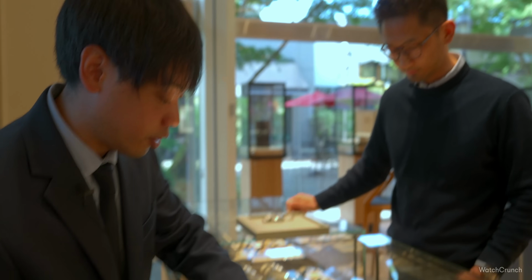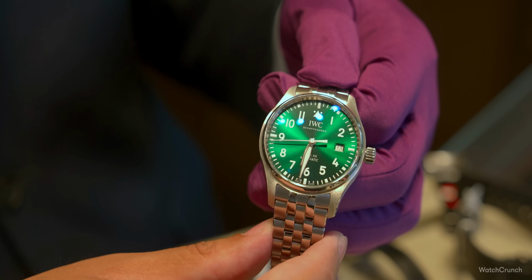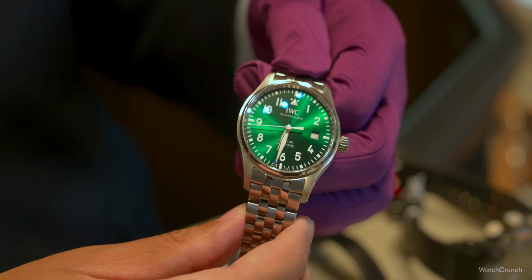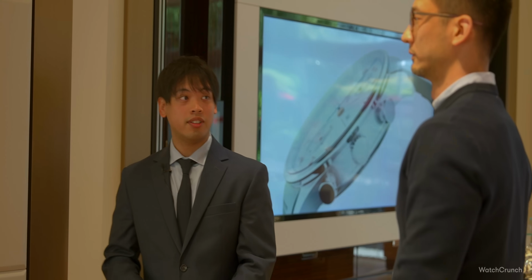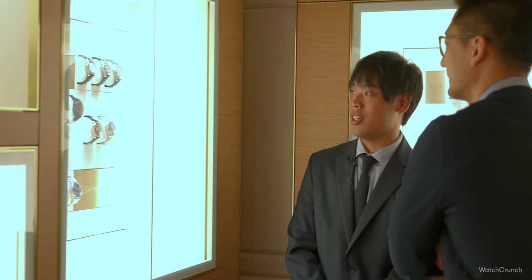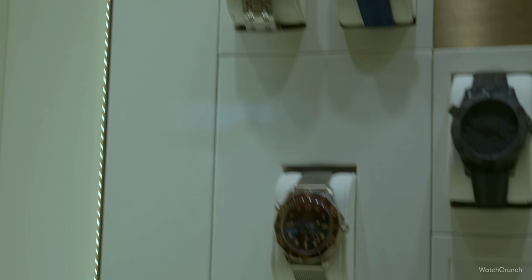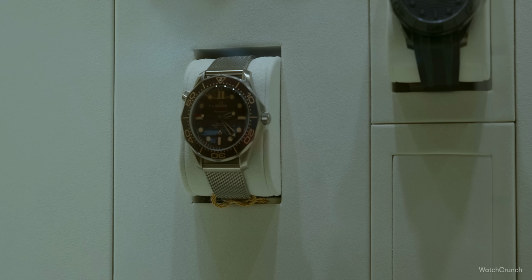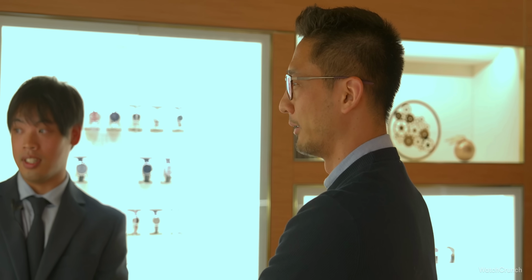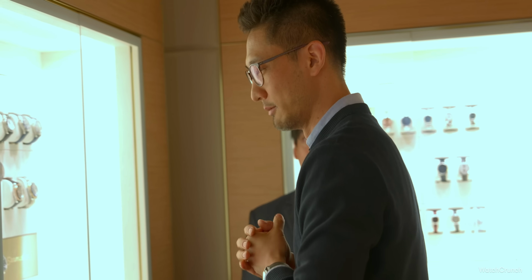I'm actually gonna go for the green dial. Oh, upping the ante. Yeah. Look at this thing. All right, you're a fancy boy. I like it. Next, let's check out Omega. We have Seamasters, mostly Diver 300 professionals. We do have the green one. I love the titanium, but man, it's expensive. That would blow my budget. All right, I like them, but not ready to commit here.